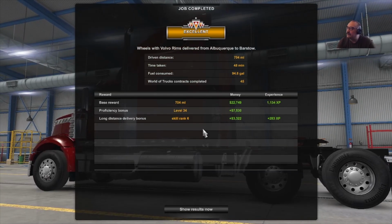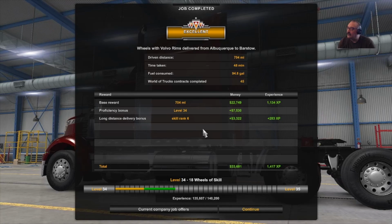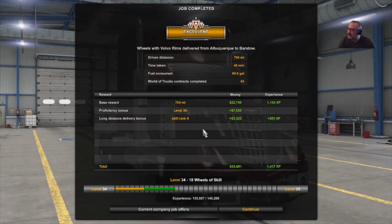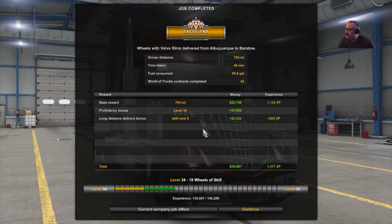Wheels with Volvo rims delivered from Albuquerque to Barstow. We got it completed, and how much did we get? Only 30. I thought it was 39,000. Apparently, the other load that I was looking at to Barstow got canceled out or something. But anyway, 33. I'm not going to complain.